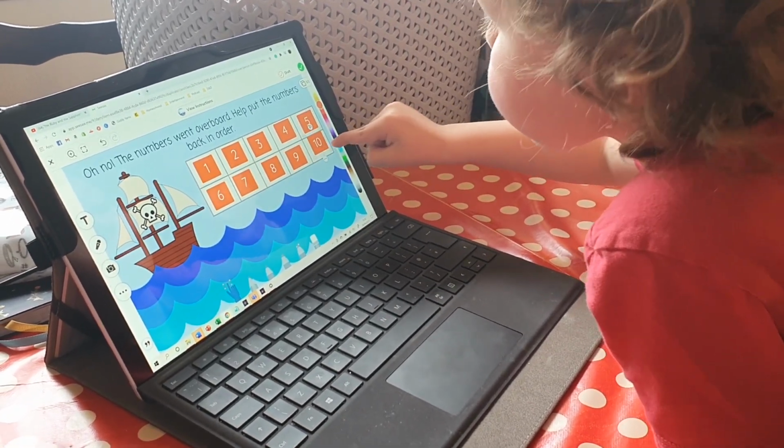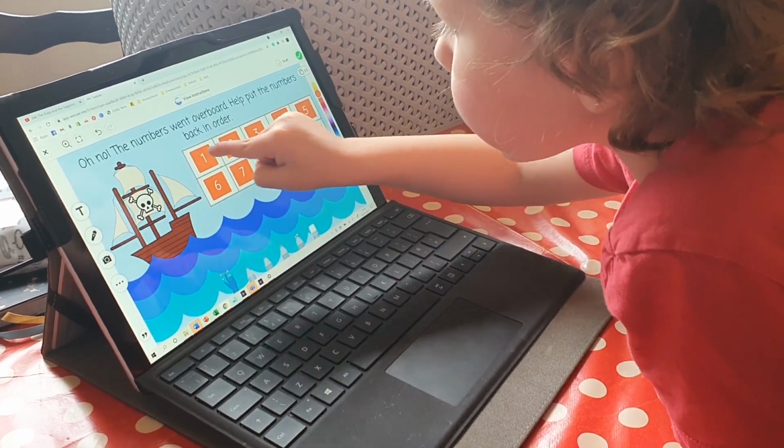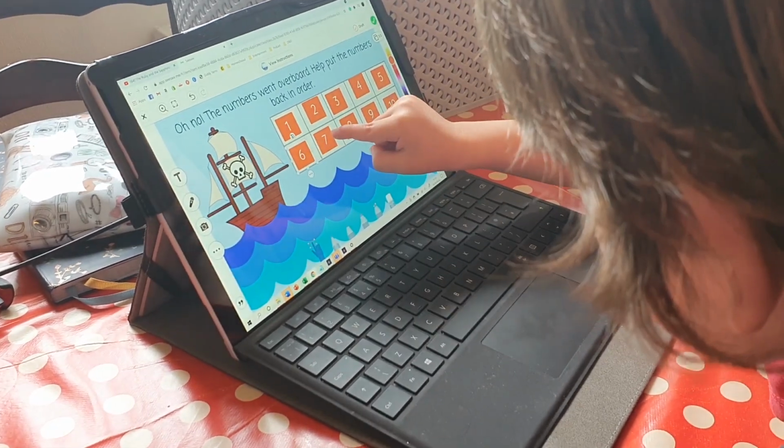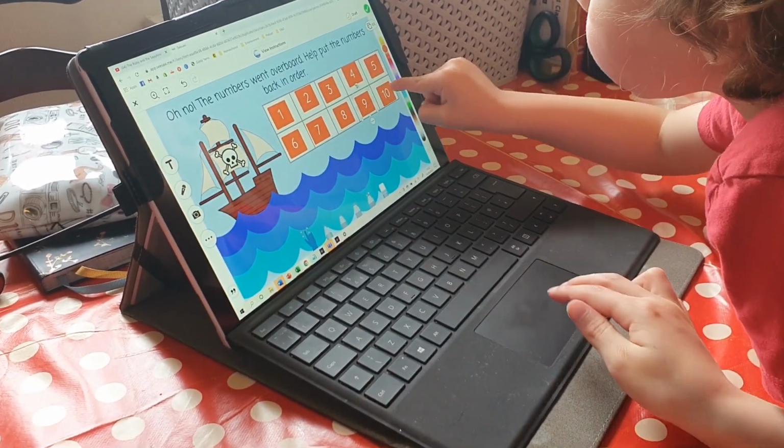Now you have to read all the numbers out. 1, 2, 3, 4, 5, 6, 7, 8, 9, 10.